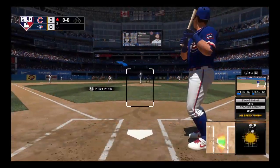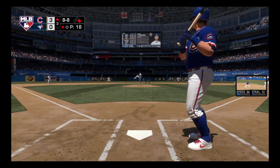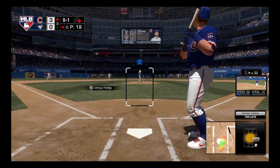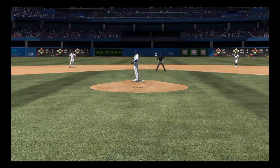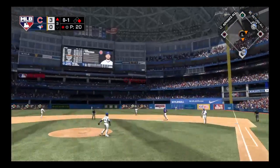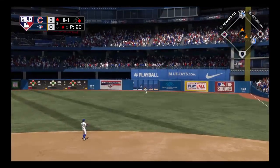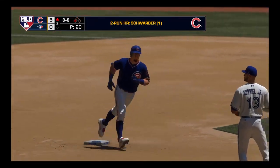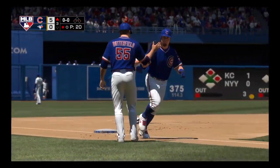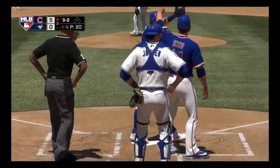So a runner at first with one man gone, and next it'll be the left-handed power threat Kyle Schwarber. From the stretch, here's the pitch, and he swings through a fastball and doesn't catch up with it. It's 0-1. Now a swing and a deep drive to right. That's out of there. And that's out of there. Into the second deck. 5-0. So it's a two-run homer for Kyle Schwarber, and the Cubs have now opened this up to a 5-0 lead.